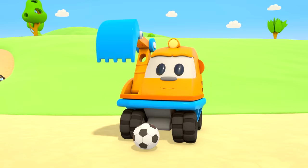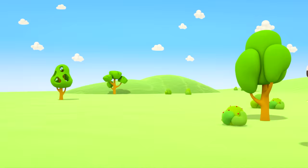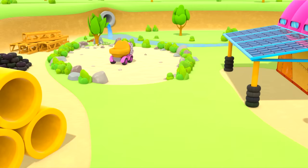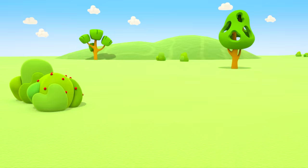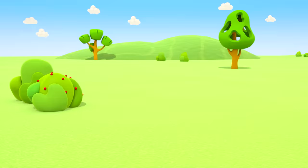Leo the truck and Excavator Scoop are playing with a ball. Hi there, you two. Are you playing soccer? That's nice. And what's Leia doing? Hello. How beautiful. Leia is decorating the garden in front of her garage, and the robots are playing with their car. The red robot has found a ball.